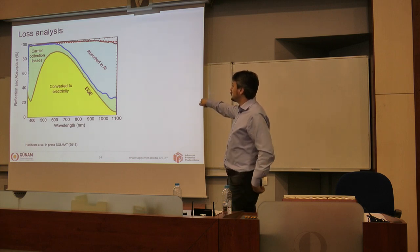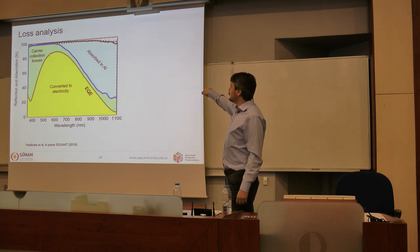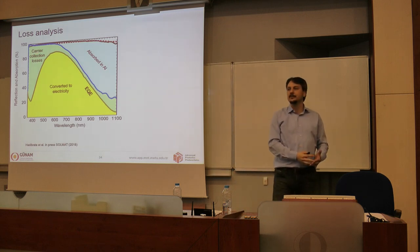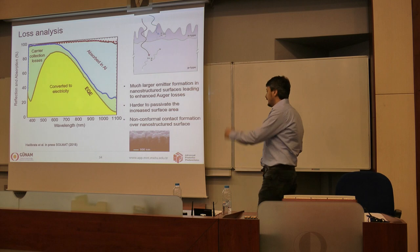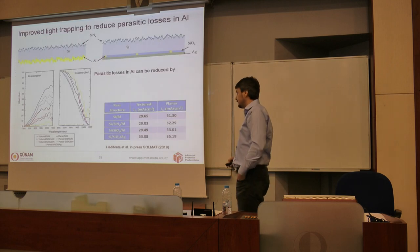There's something called external quantum efficiency, and we can actually separate the absorbed light in aluminum and the carrier collection efficiency. So by doing this analysis, now you know what to improve. And we say, all right, the number one loss is coming from this one, and how can we improve this? This shows the reason for the carrier collection losses, which I'm not going to go into detail.